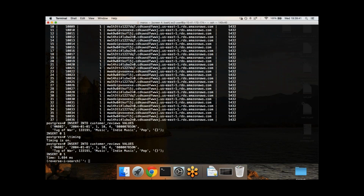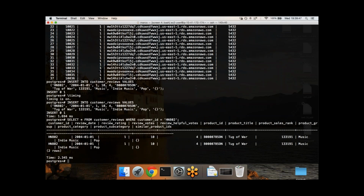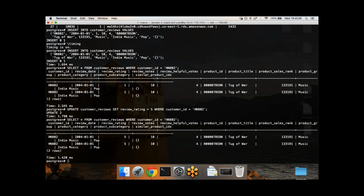If I do a select star from reviews, this is the type of query I really like for PG shard, where there is a customer ID filter specified. This query is always going to be quite fast. And even if you scale out your system to be very large, this query is still going to be fast. And I can also do updates. So now all the review ratings went from 1 to 5. Of course, I can also do deletes.